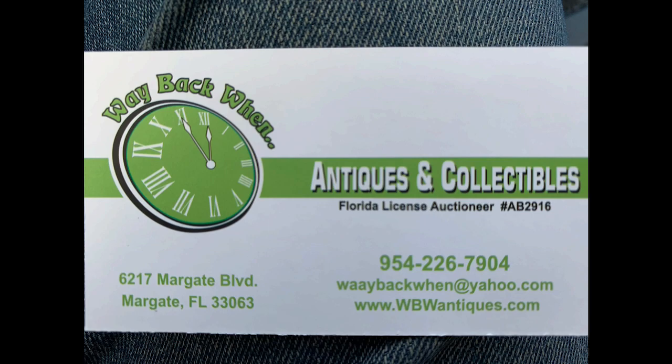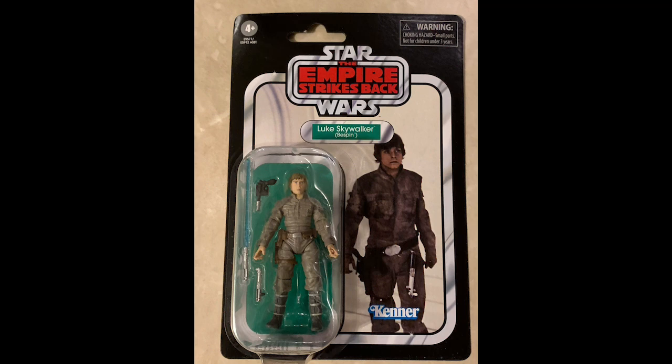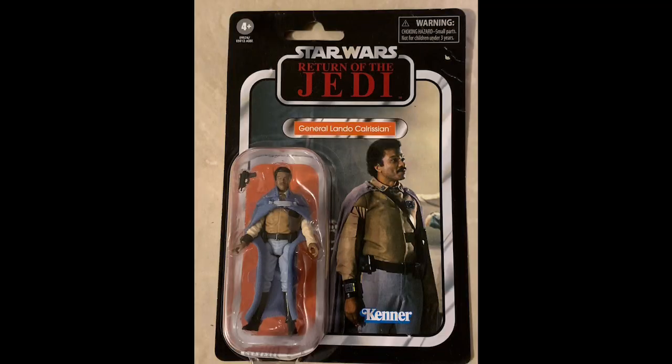Awesome. And now we're getting into Star Wars The Vintage Collection. This comes from Chris at 1000th Ghost and myself. We're going to do these two together. And then I also have a separate Luke Skywalker to do. We have two Lukes in this auction. So we're going to do Han and Luke together, and then we're going to do Luke on his own.